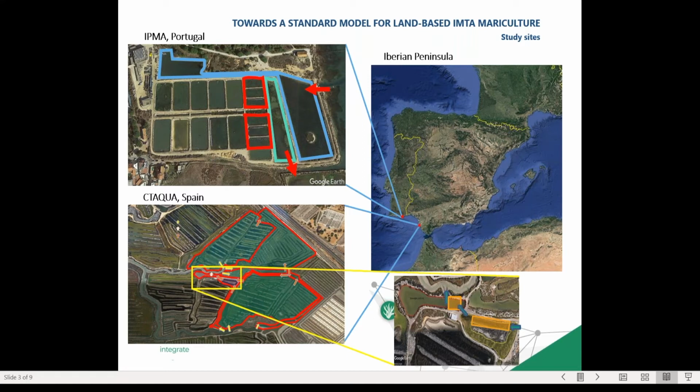The first image on the left is of the IPMA facility. The area in blue is the reservoir pond, in green is the settling pond, and in red are the 6 ponds where the experiments took place. The arrows indicate the inflow and outflow water. The water came from Ria Formosa to the reservoir pond, next to the experiment ponds, and later to the settling pond, and came back to Ria Formosa. Each pond used for the experiment had a water volume of 750 cubic meters, a surface area of 700 square meters, and a depth of 1.5 meters.